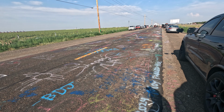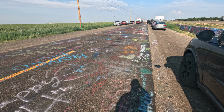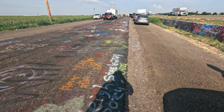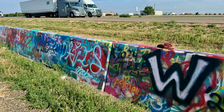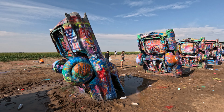Nice cool morning in Texas. Perfect weather to go and drive to Albuquerque. Alright, we just arrived at Cadillac Ranch and look at the road. It's all painted. Everybody's riding on it. That's pretty cool. How the heck did the Cadillacs end up in the middle of a farm field?